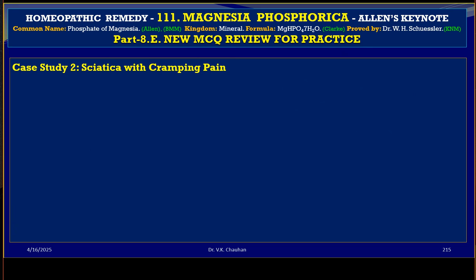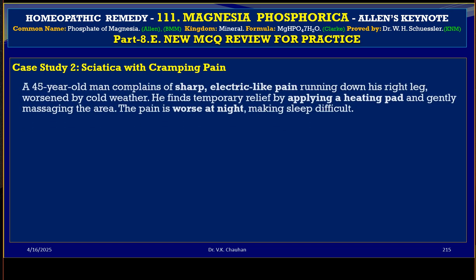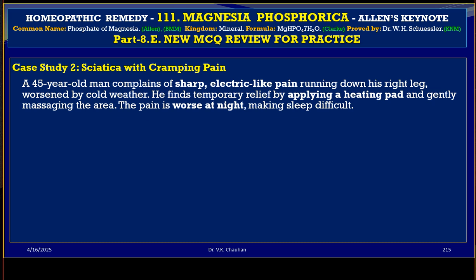Let us go to case study 2. It is related to sciatica with cramping pains. A 45-year-old man complains of sharp electric-like pain running down his right thigh, worsened by the cold weather. He finds temporary relief by applying a heating pad and gently massaging the area. The pain is worse at night, making sleep difficult.